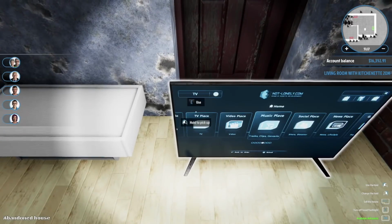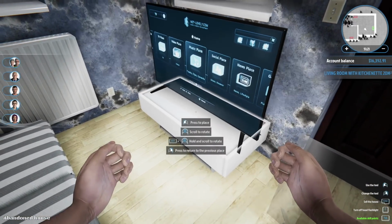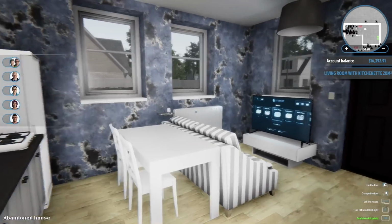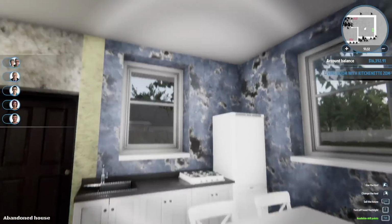All right. And then let's grab this and put this back up here. I didn't even know you could change the tabletop color, so that was cool. They give you so many design options. All right. So boom, living room so far. Cool or nah? I'm digging it so far.